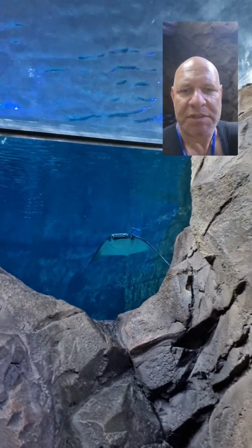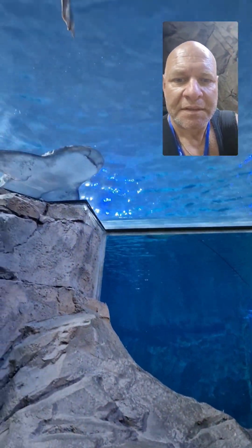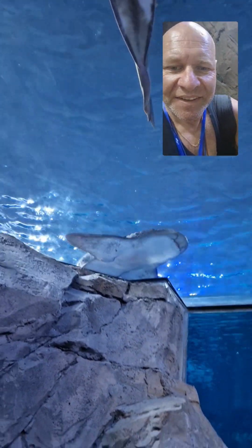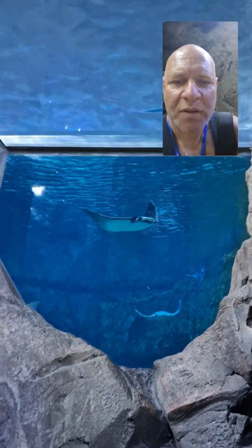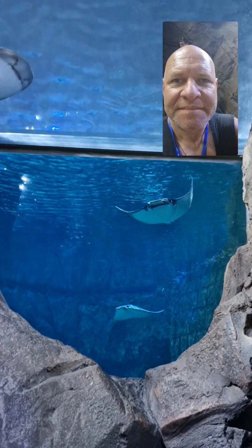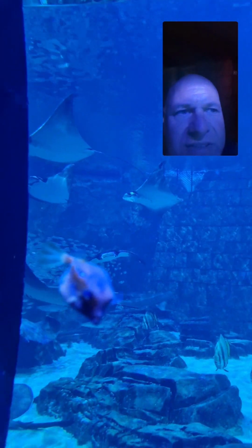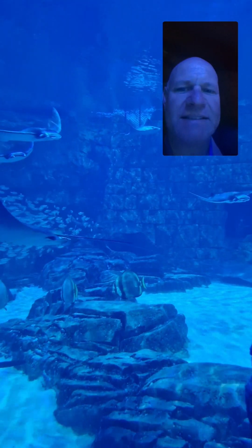Stingray as well coming towards us. Oh, he looks like he's going to go over the top of us maybe. Oh, then I lose him. And we got the shark up here. This is one cool aquarium. We got these tiny little box fish, and then another one there, and then behind us we've got all these sharks and manta rays and stingrays. Just amazing.